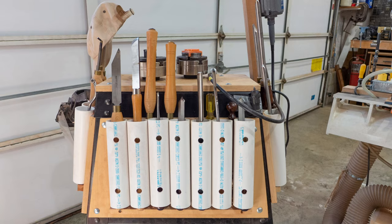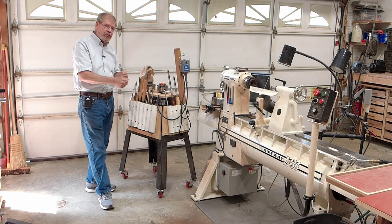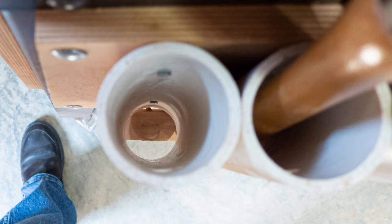But it also left some gaps in the bottom of it. So as chips happen to migrate into the tube, they'll dry over time, and as I take the tools in and out, they'll break up and fall through, so it's all self-cleaning. It also gave me a place to put my chucks.